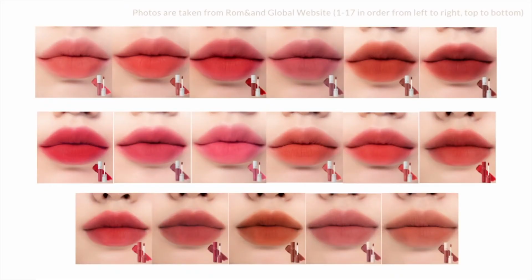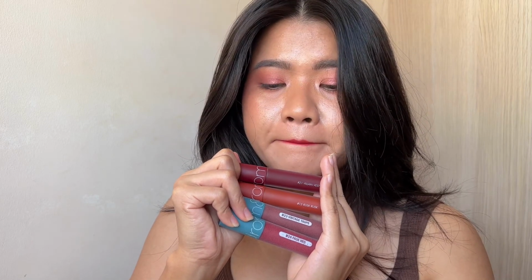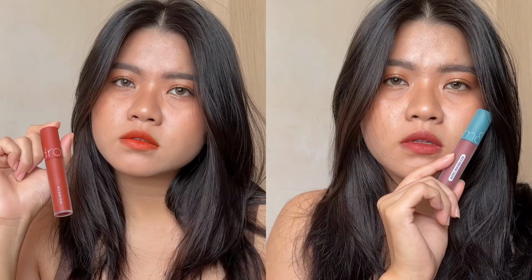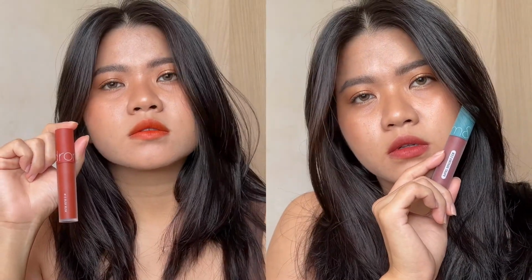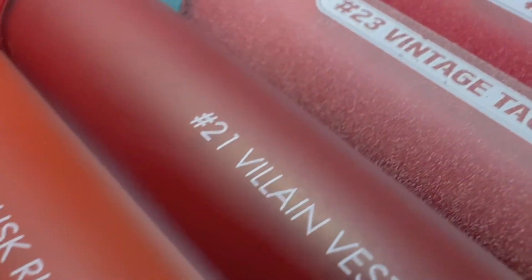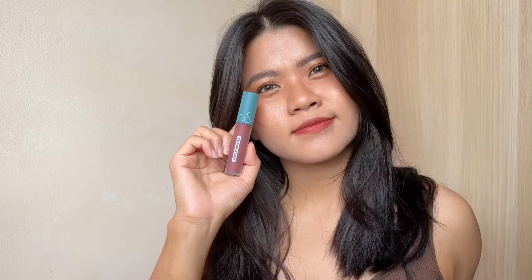I love the Zero Velvet tints for the wide range of shades it has to offer in the line. The texture is comfortable on the lip despite it being on a heavier side as compared to the other tints nowadays. The shades are also very pigmented and have a velvety finish that blurs the lip. I'm pretty sure you have heard of these babies before as they are fairly old products in the beauty world, but definitely something that you would not want to miss.